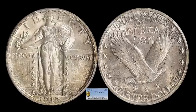And then finally, this is actually one of my favorite dates of Standing Liberty Quarter. 1919s in general are that semi-key coin, and if you're able to get one in mint state grades, irrespective of a strike designation, I think you're doing okay. These are coins that are going to be underrated, underappreciated, and they're not going to be seen as truly strong regular key dates. It's not going to be like a 1916 or a 26S or a few of those other dates.